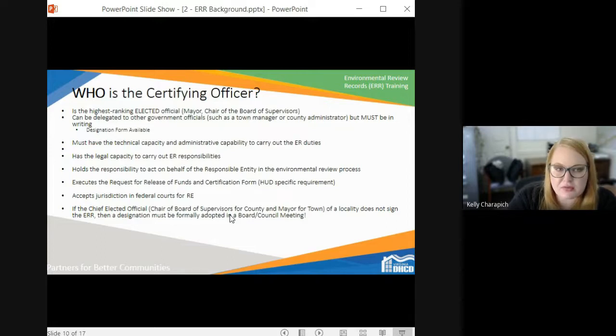The certifying officer must have the technical capacity and administrative capability to carry out the environmental review duties, has the legal capacity to carry out environmental review responsibilities, and holds the responsibility to act on behalf of the responsible entity. So if you're the certifying officer, you're the one going to federal court. They execute the request for release of funds and certification.